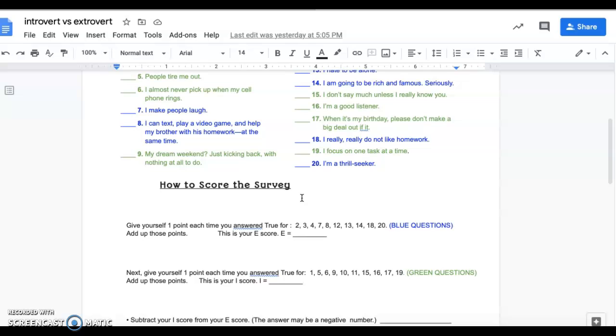Now, how to score this survey. Give yourself 1 point each time you answered true for numbers 2, 3, 4, 7, 8, 12, 13, 14, 18, and 20, which are the blue questions. You're going to add up all those points, and this is your E score, and you're going to type that score right on the line here.